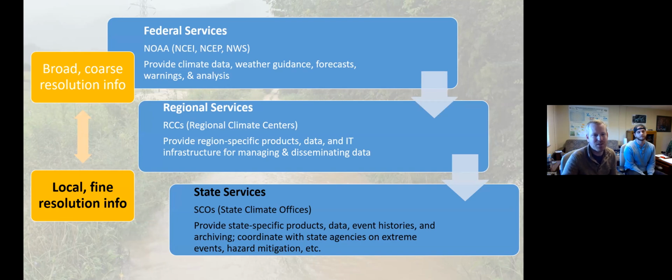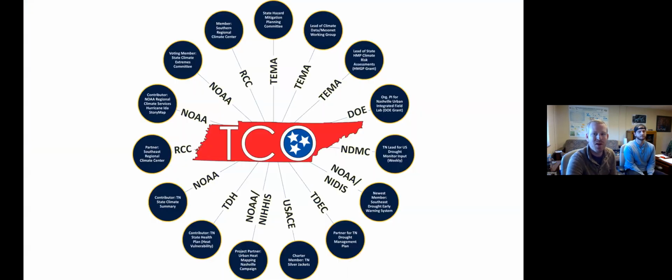And then state services, that's really what we were missing out on in Tennessee. And we do a ton with the drought, so we're going to talk a good bit about that. That's something that was not happening in Tennessee before we established this office. And it's definitely an area where we see a lot of opportunity for collaboration with all of you on the call. You are there in your community and can provide a lot of information to us that we can then relay at the national level. So Elijah's going to talk more about that process.